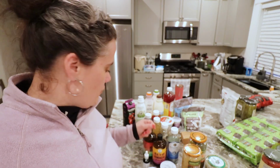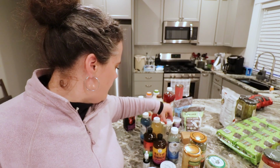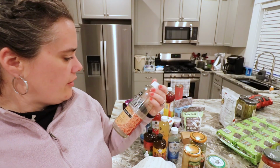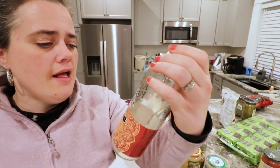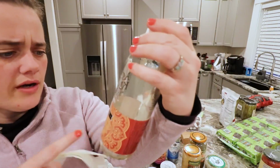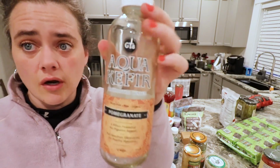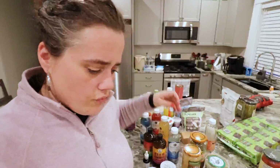Okay, GT's Aqua Kefir. I got several different types. Where's my kefir? So I got 2 of the types of these. This one I already drank, as you can see, but I saved the bottle. Save these bottles if you like to make kombucha. These are great to use in kombucha. And this was good. It's the water kefir. It is the pomegranate flavor, and it's delicious. And if you don't know GT's brand, to my knowledge, all of them are raw. They're not pasteurized, so these are a great option for getting some good probiotics in your gut. So that one was $3.99.